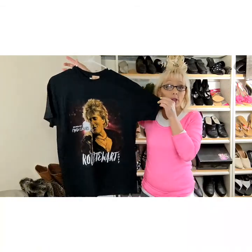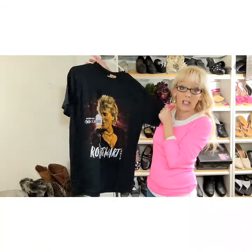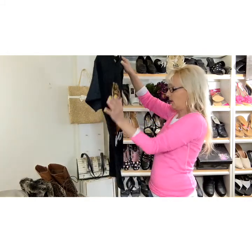And she was going to get this. She decided not to. And I said, I'll take it, because I've been kind of doing concert t-shirts lately. This thing is in excellent used condition.